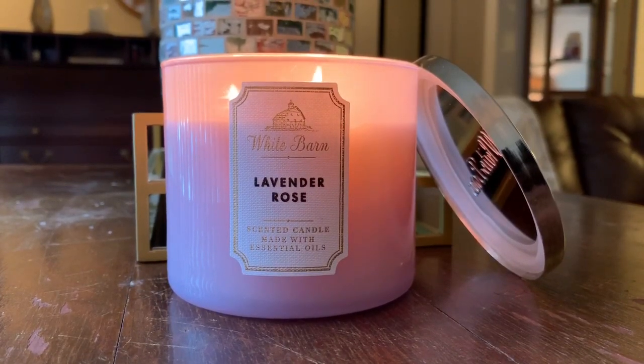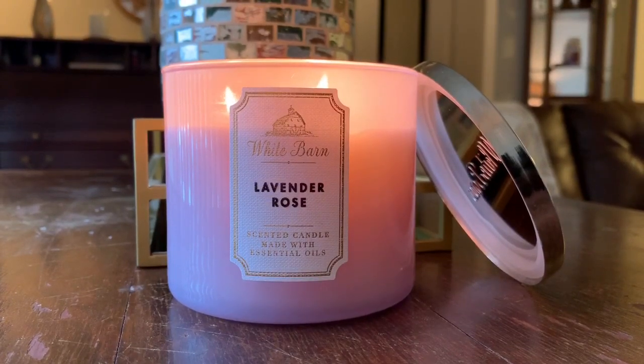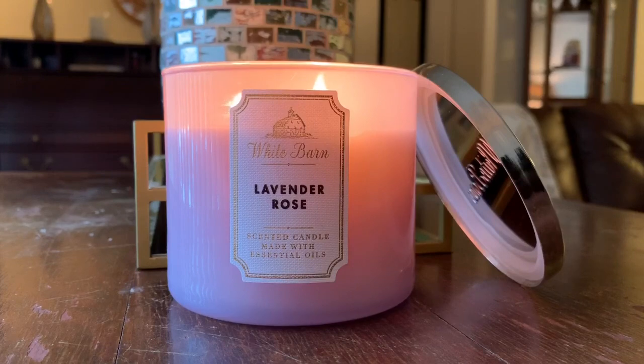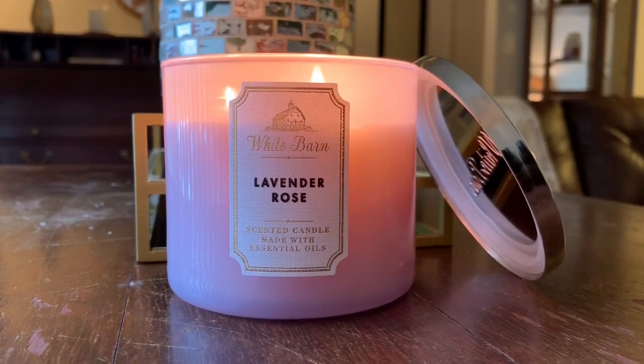As far as I know, I think this is a new candle, a new fragrance. I don't know if they've done a lavender rose combo. I know for a while there, Bath & Body Works was doing all kinds of balsam combinations. So maybe they're kind of on a floral combo kick. A+ for effort. I do like the scent. It takes a little getting used to.